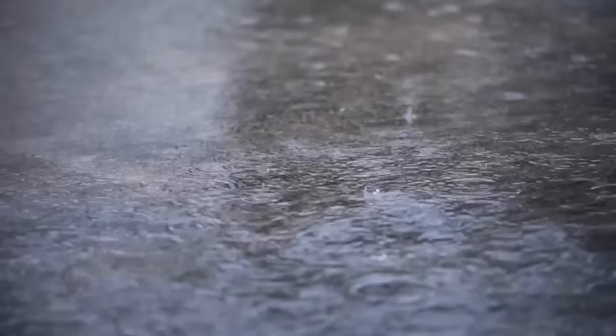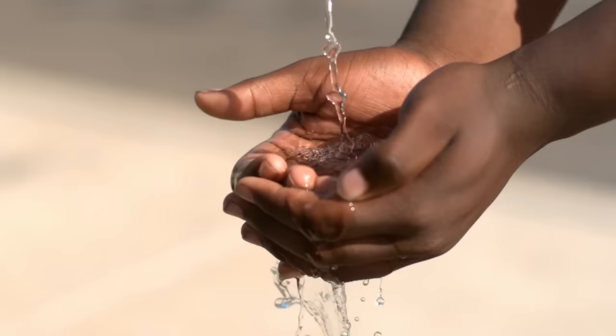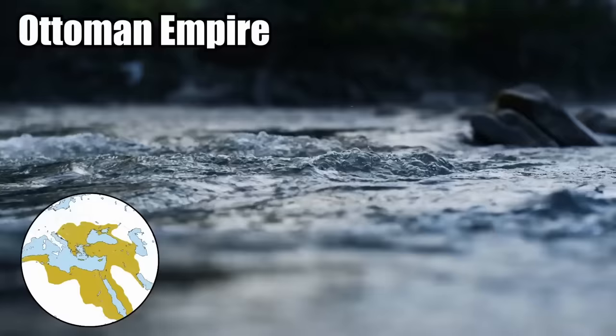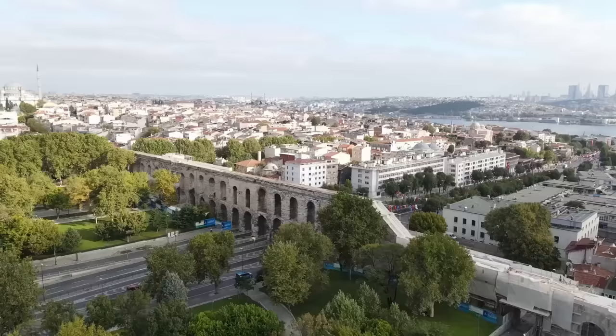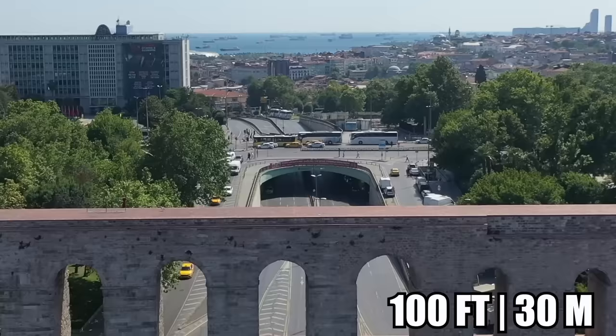It's been said that during that time, the people of Constantinople relied on rainwater to survive. They were in such dire times that nobody bothered fixing the very structure that could bring them constant fresh water. It was not until the Ottoman Empire in 1453 that the aqueduct moved water once again. It remained in use until around the 18th century. There are still 86 arches remaining, with the surviving section of wall towering almost 100 feet in the air.